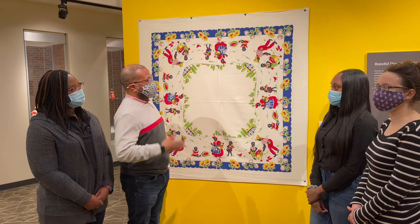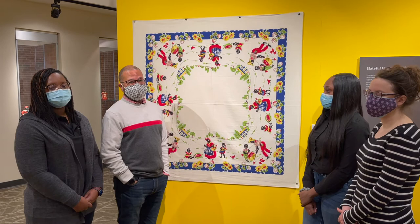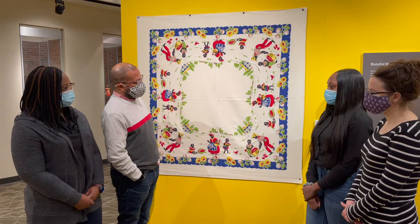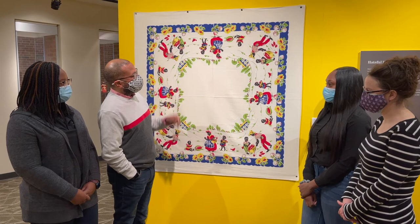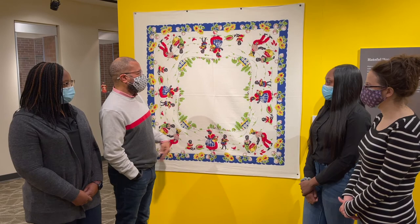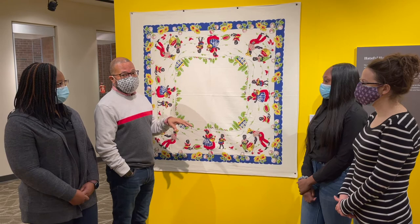It is actually a tablecloth that comes from about 1950, around mid-century in the United States. And as you can see, it is the depiction of a pastoral image of mammies and possibly toms, as well as Piccaninny figures, tending the field, as well as eating watermelon and holding a chicken. So in many regards, it hits a lot of these classic stereotypes that had been circulated about African Americans.